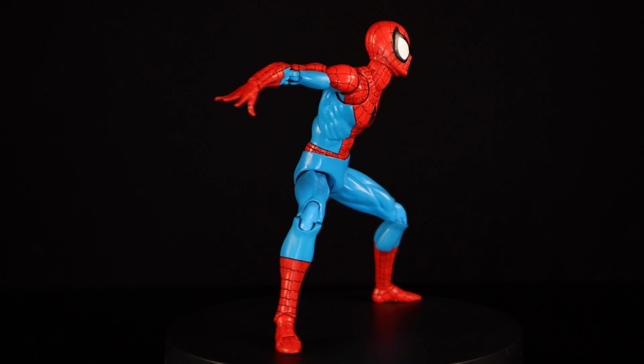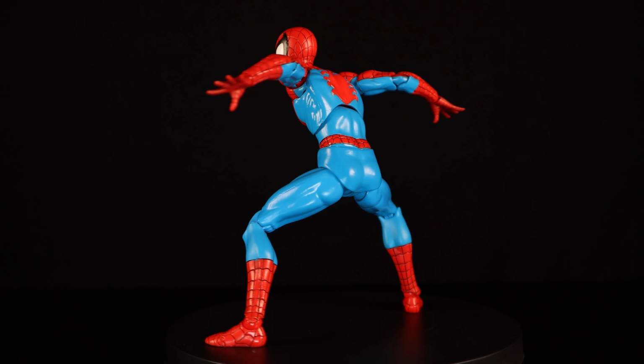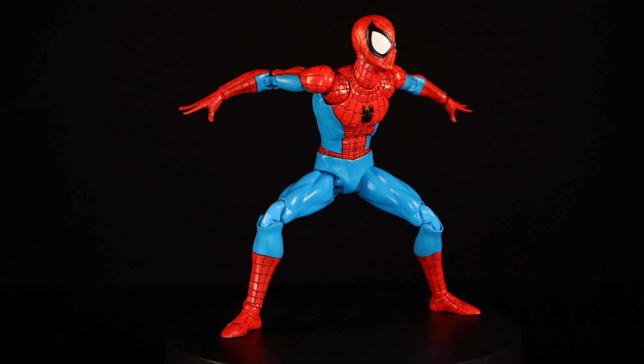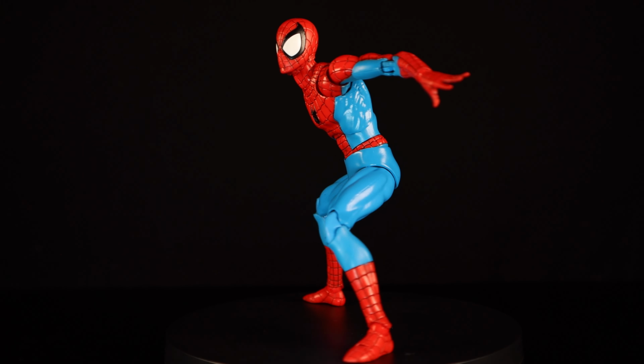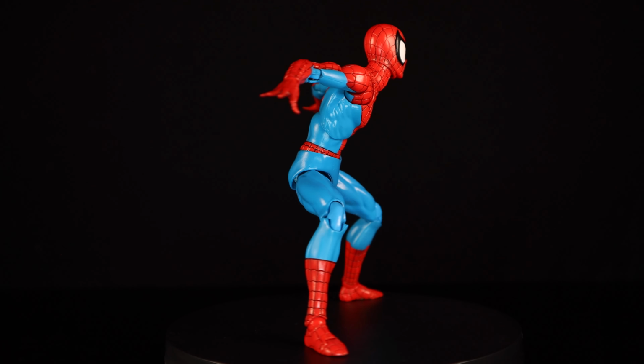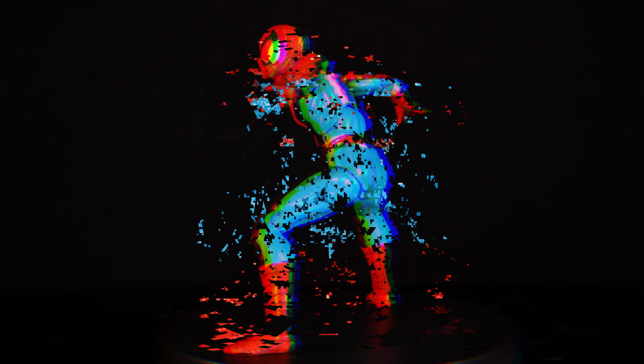If this was my only one I ever had in my life, I'd be completely content with it. And yeah, over exaggerating right now, but I just love this figure. And if I had one figure to be buried with, this one would be it. So at number 1, the Medicom Toys Mafex Classic Spider-Man. And there you have it.